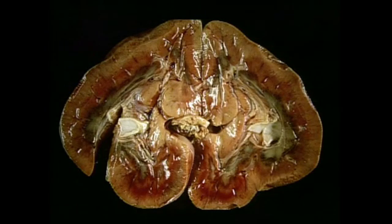It is the interference of prostaglandin synthetase by the nonsteroidal anti-inflammatory drugs that reduces the protective presence of prostaglandins to regulate vascular pressure in these areas. That leads to an ischemic change resulting in nephrosis.